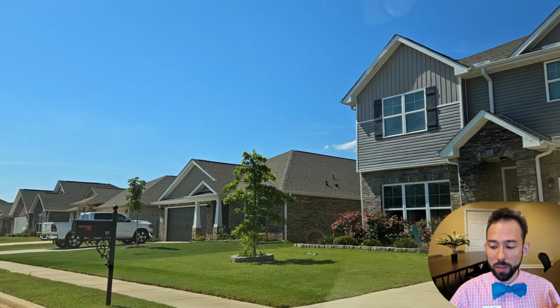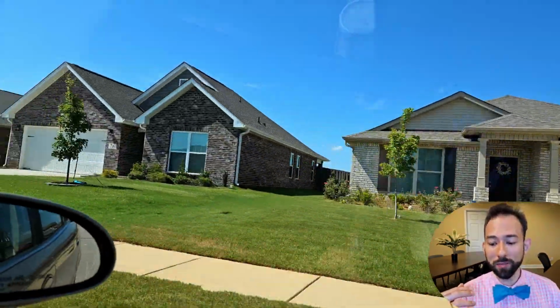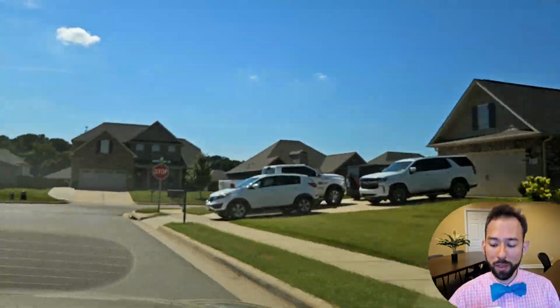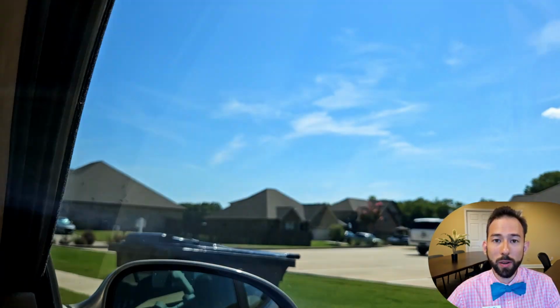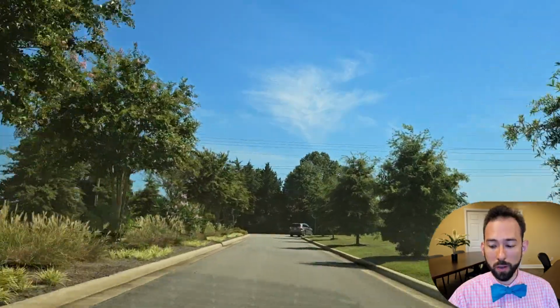I'm just going to come back up here a little bit and show you right there. You can see the high school right here from the subdivision. So yeah, lots of single family, two-story homes here. Good variety to be able to choose from. And this is Priceville, Alabama. This is what it looks like. You've got all these new homes. Wonderful. You have the clubhouse right back there that we just passed. And now headed back out of Baker's Farm subdivision.